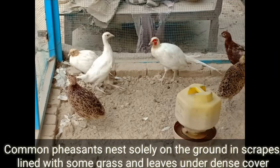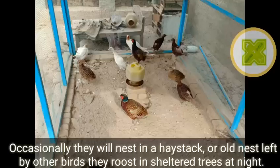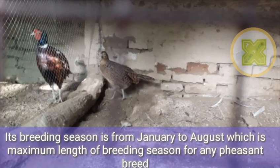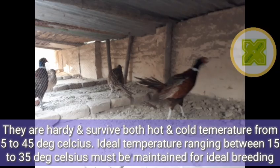In its natural habitat, the common pheasant lives in grassland and water with small trees. The common pheasant nests only on the ground in scrapes lined with some grass and leaves under dense cover. Occasionally they will nest in a haystack or an old nest left by other birds. They roost in sheltered trees at night. Its breeding season is from January to August, which is the maximum length of breeding season for any of the pheasant breeds. They are hardy and survive both hot and cold temperatures from 5 to 45 degrees Celsius. An ideal temperature ranging from 15 to 35 degrees Celsius must be maintained inside the cage for ideal breeding.